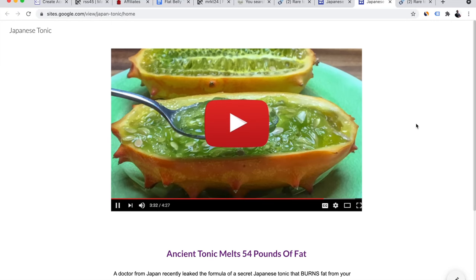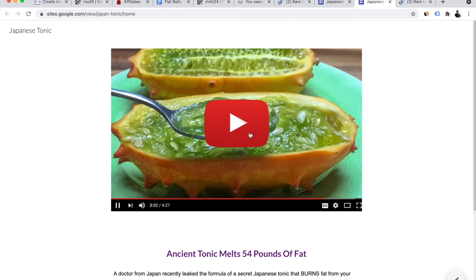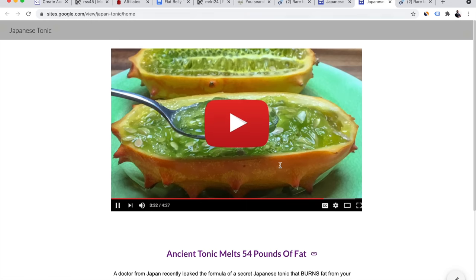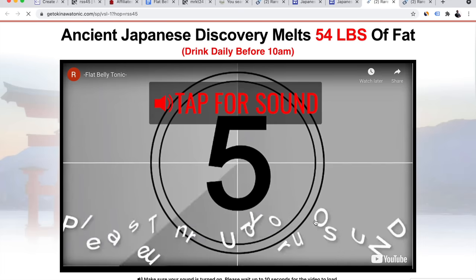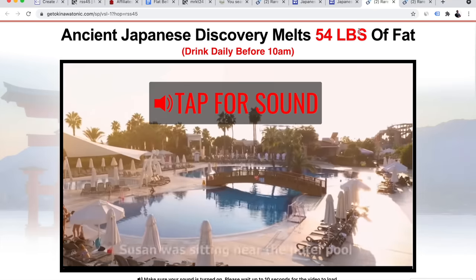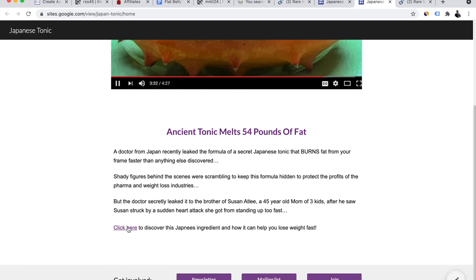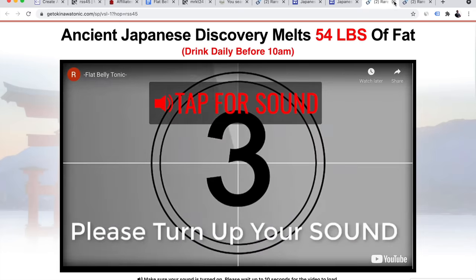So let's see if it works. Now when people land on this landing page and they see this image, they can read, what is this about? Ancient tonic melts 54 pounds of fat. So let's see, if they click this image, they should be redirected to our affiliate landing page with the VSL. Let's click that, and let's see, boom, booyah, there we go. Our landing page, free landing page from Google, is ready to rock. It's working. Let's test the other link. Always test all of your links. So click here, let me click that, and make sure it redirects. Boom, it redirects. Perfect. Everything is working, everything is looking good.